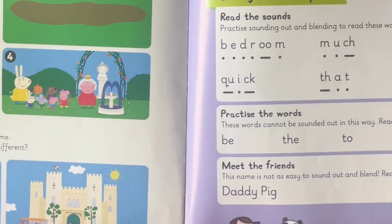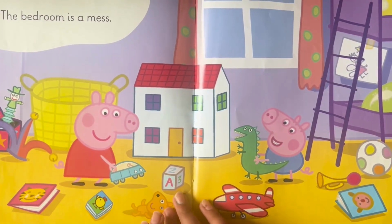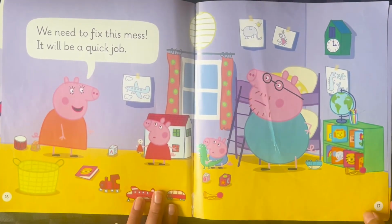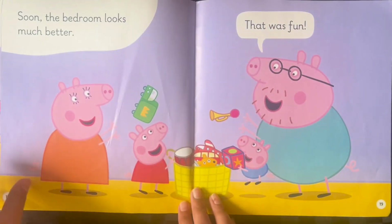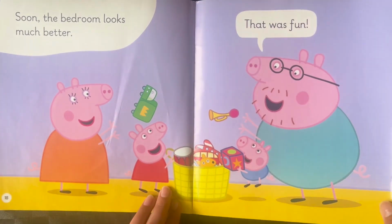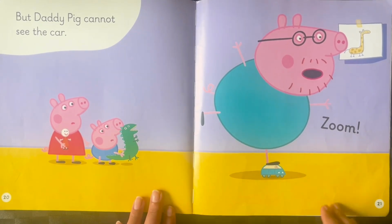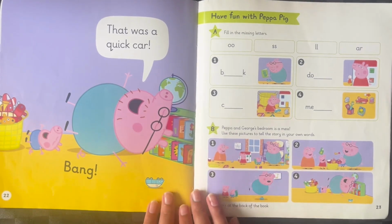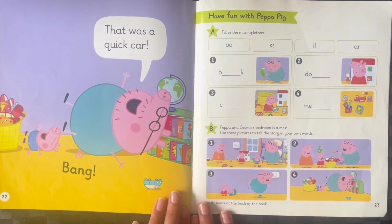Now let's read Fix This Mess. The bedroom is a mess. We need to fix this mess. It will be a quick job. Soon the bedroom looks much better. That was fun. But Daddy Pig cannot see the car. Zoom! That was a quick car. Bang!